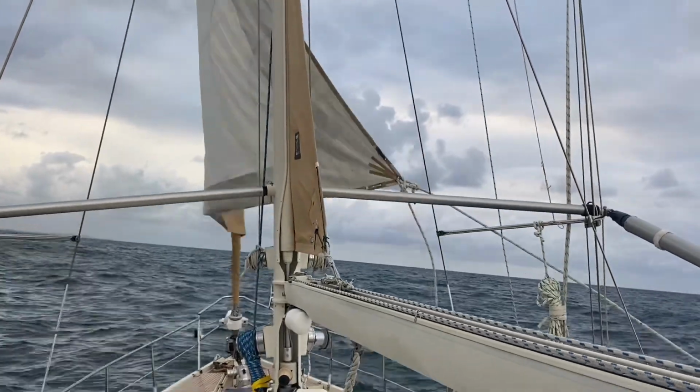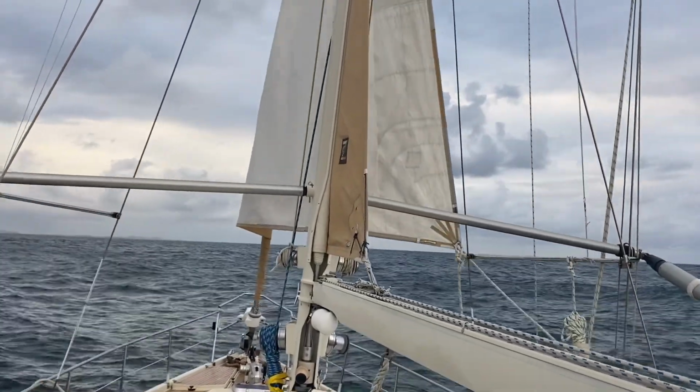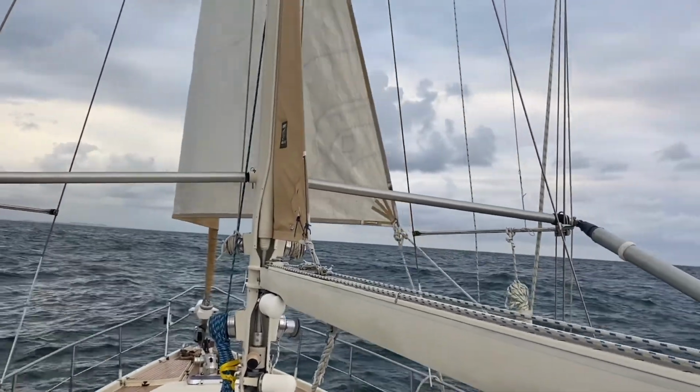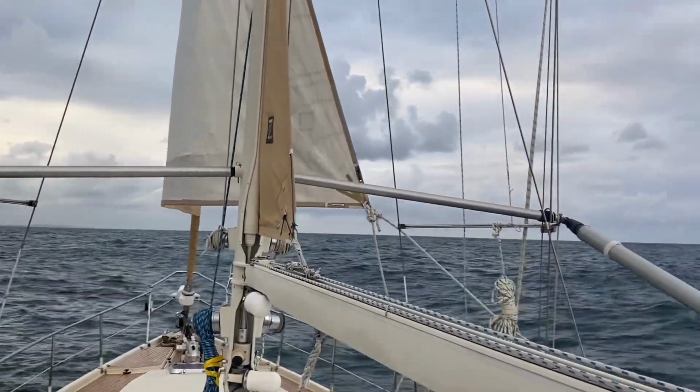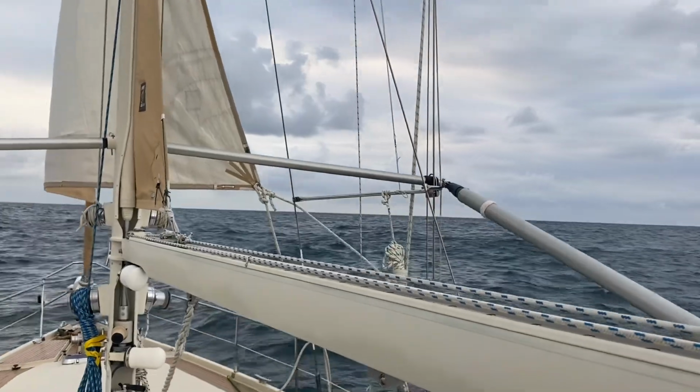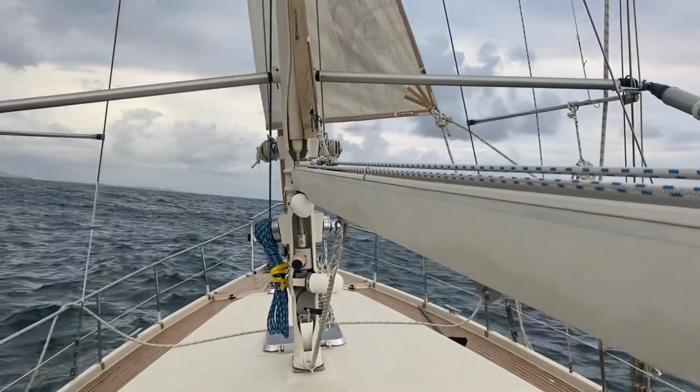God, and we're only like, you know, half an hour outside the leads and we've already got a torn genoa. Of course, those poles that we've left up. Every time.